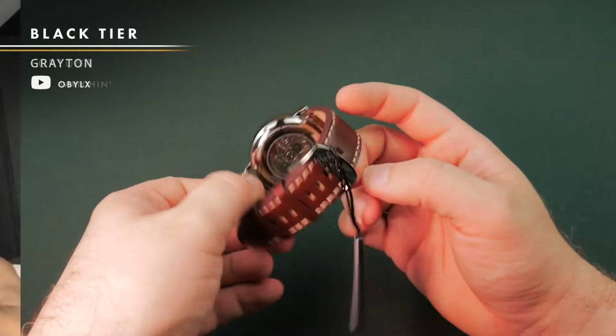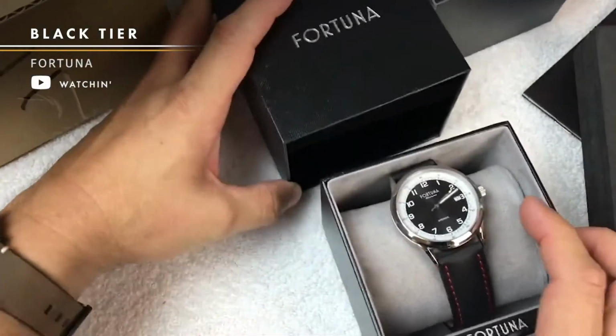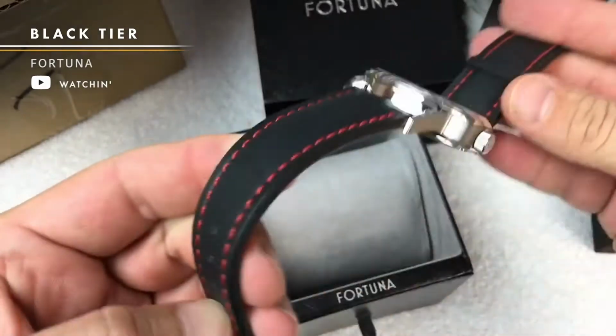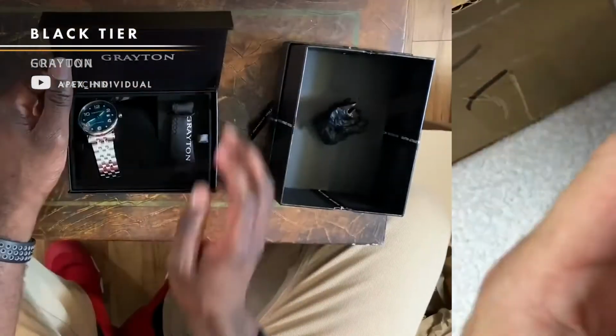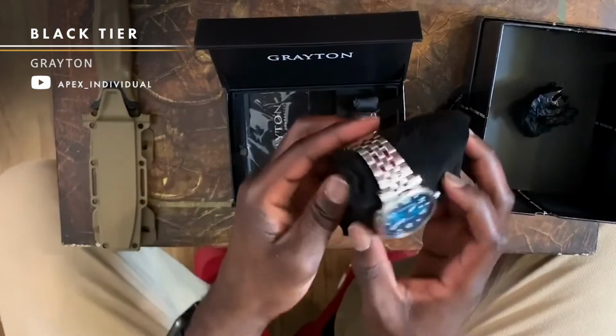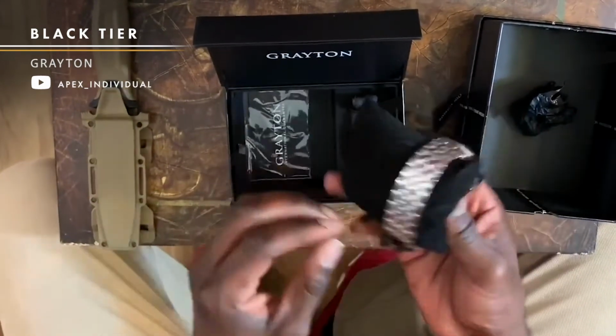You guys know I love my leather. Ooh, do kind of like that one. And automatic. I do like the black and red strap. Yeah, that's pretty nice. So this is Graton automatic. That's a very nice watch.